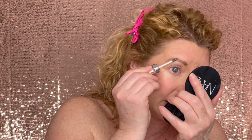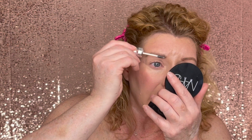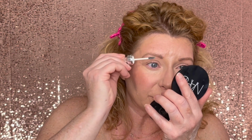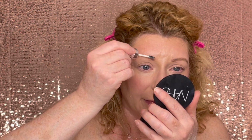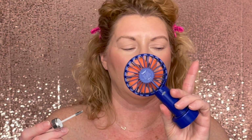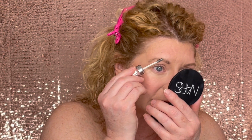Absolutely like it so much better than the Refy. It lays down a lot less product, makes it a lot more manageable. And see my front hairs, how they're standing up? Usually with almost every other product, I stand it up and then I pull out my little hand fan, this cute little one that I got from Nimia, and I just hold it on there and let the brow product dry. They're not moving at all. This is kind of fantastic.